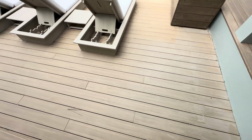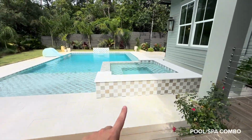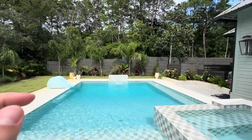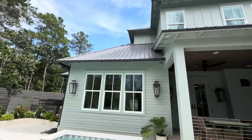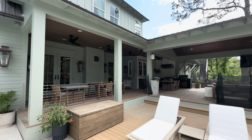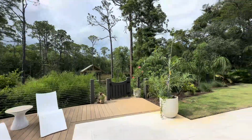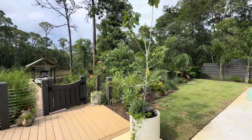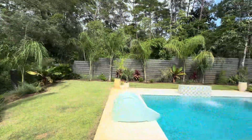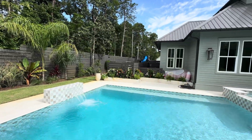So walking down, love the colors of everything in here as well. It's checkered tile all along the pool with a tile accent feature in the fountain. Exterior of the house. These are the 2 bedrooms that we saw, the primary right here. And then we'll check out the dock. Look how much yard space you got through here. Upgraded landscaping, high fencing, front yard that we just saw with a private gate, pool equipment along here.